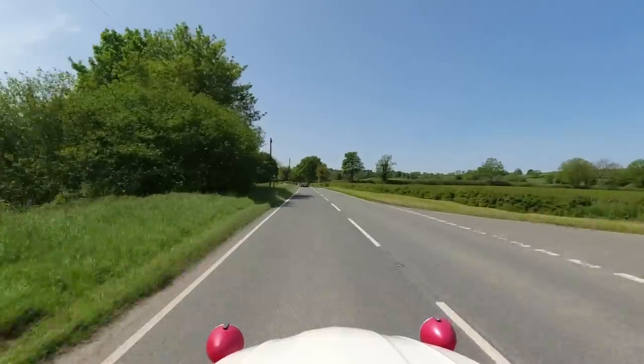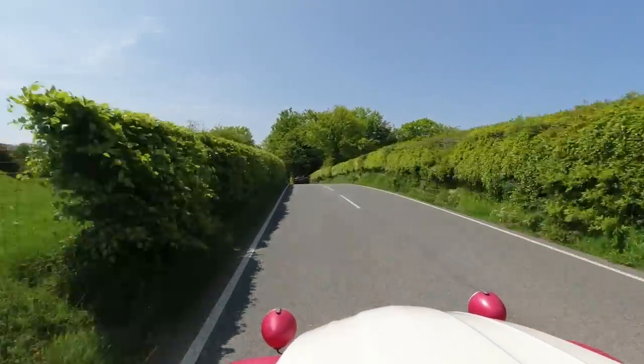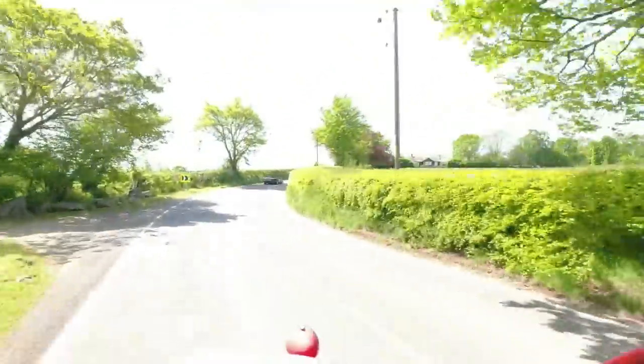So we're headed to Lampeter now. Yeah, beautiful scenery. This road, Tregaron down to Lampeter. All the roads, frankly, around Tregaron are beautiful roads. Very enjoyable. That's why they rally now.